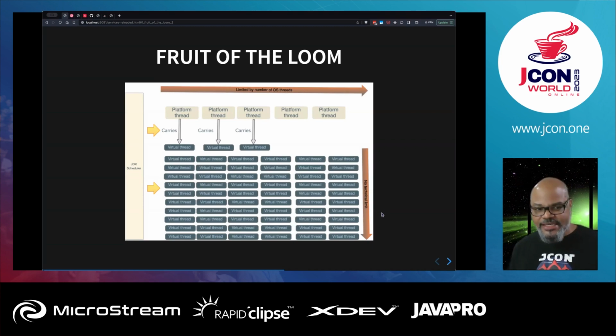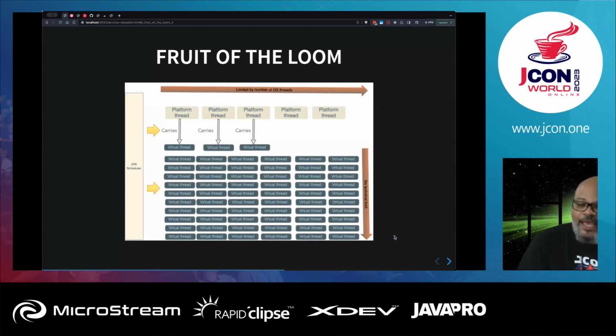And what's nice about this is that it's all handled at the JVM level, right? So you as a developer don't have to really do much extra. There's a little bit of extra you have to do, but not a whole lot. The JVM takes care of all the scheduling and all that kind of fun stuff. So all the hard work is handled at the low level, and you get to concentrate on the application code, which is nice.